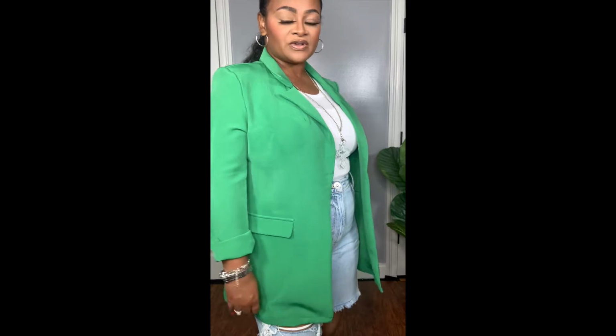The next outfit, I am loving how everything came together. I'm wearing this beautiful green blazer. I ordered this blazer from Shein, and I love the detailing in it. It's an oversized blazer. It is super soft, it's comfortable. I cuffed up my sleeves again, and I paired it off with pink and silver accessories, my cross.